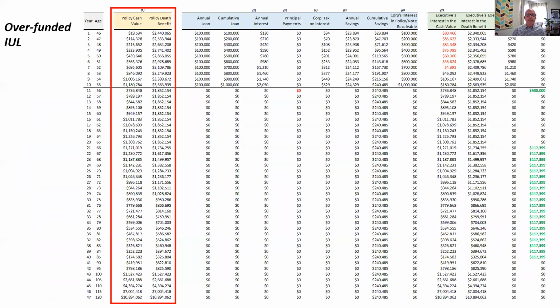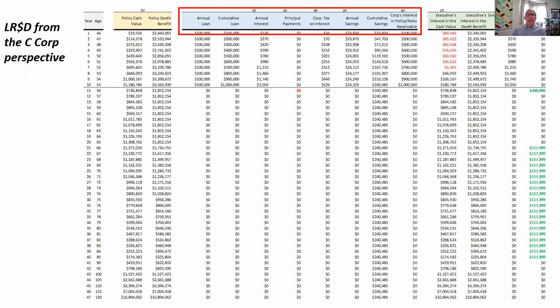All right, so we're using in this case an indexed universal life, but this could just as easily be a whole life. The key is an accumulation policy that has increasing, growing cash value. This blue line is the loan regime split dollar arrangement from the C Corp perspective. In this case, the owner is a 47-year-old male in Arizona, and his business, he's a high income taxpayer, and he's in the 23.8% bracket. So he's very interested in mitigating those taxes.